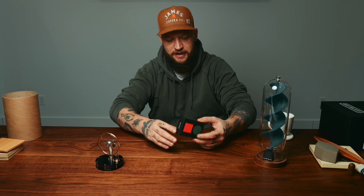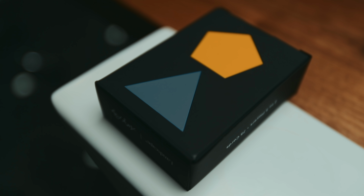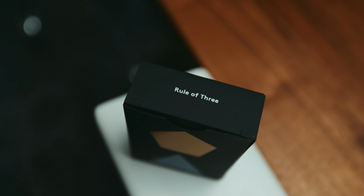This one seems to be interesting. So this is called Rule of Three. And I guess the rules are pretty simple here, and it says, Rule of Three is a fast-paced strategy game for visual thinkers. Shuffle the cards and prepare to collect matching triplets of shapes, colors, and numbers. You outwit the other players and steal the cards that they need. Quick thinking, logic, and skill will win the game.